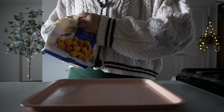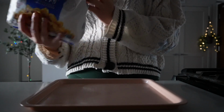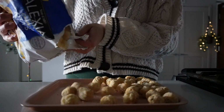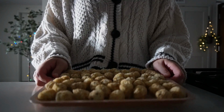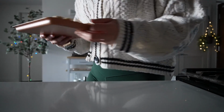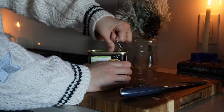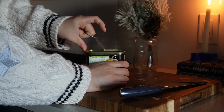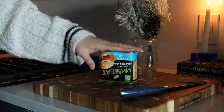Instead of canned potato chunks, I'm assuming, this version has a base of tater tots, so I just tossed a good amount into the air fryer to crisp up. And instead of corned beef, which I've actually never heard of before this, I grabbed a can of Spam and chopped that up into tiny pieces along with some onion as well.